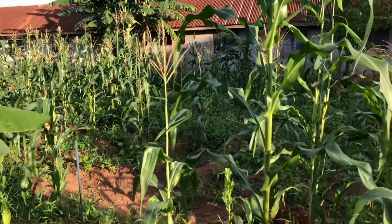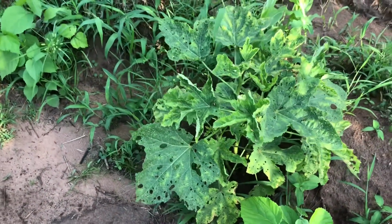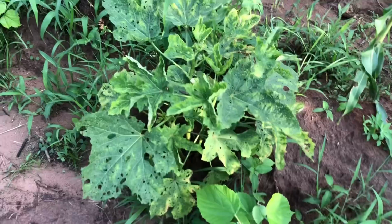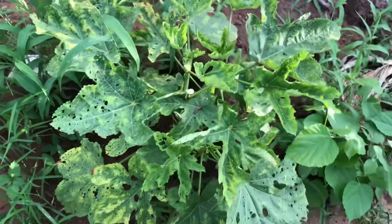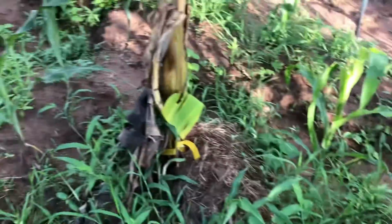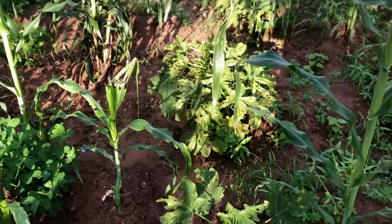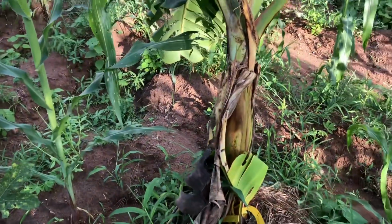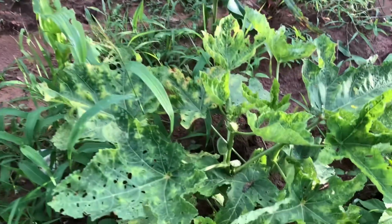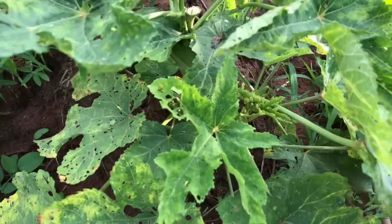Mosquito is too much here. See okras. Even though the leaves are like this, I don't know. You people have been commenting that I should use a natural manure. Where will I get manure? Please, what do you mean by natural manure? And even at that, it's still producing, okay? So you can see the okra, you can see more coming up.